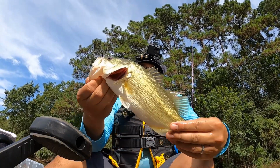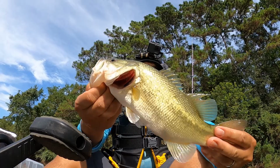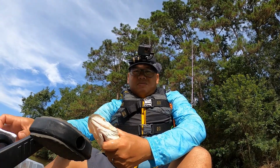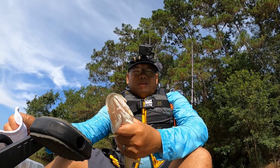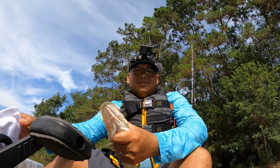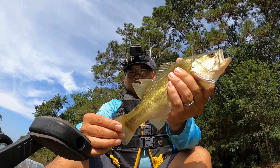It's been a grind this morning just trying to get these fish to bite. But I'm gonna keep trying just a little bit longer, and we'll start heading back to the kayak launch. One more look at the fish.